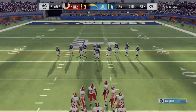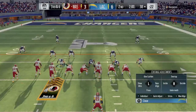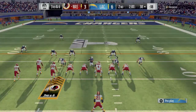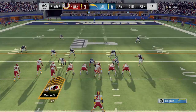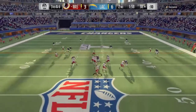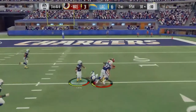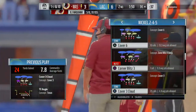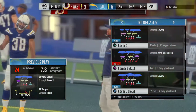The Redskins on 3rd down. Just 1 for 3 thus far. This will be 3rd and 6. To throw. Over the middle, complete. It's Hodges. And he gets this one all the way down inside the 15. A pickup of 24 on the 3rd down conversion.